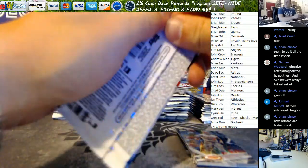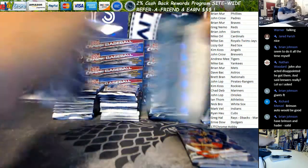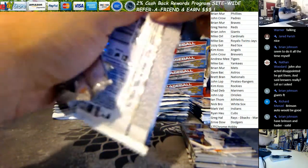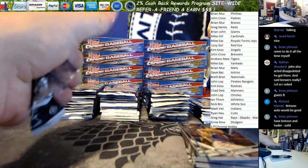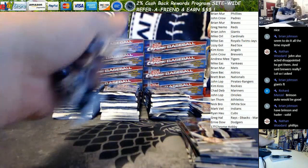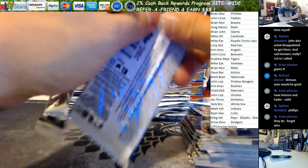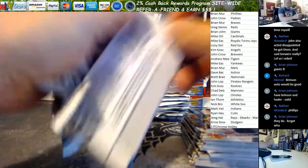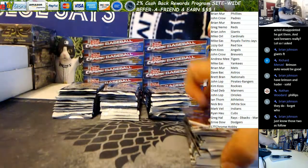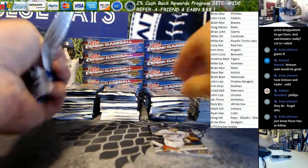They have a third auto too, Brian, or no? I thought they had a third. I could be wrong though. Michael Reed or someone like that. Oh, they have the Ryan Braun, right? The Then and Now. Phillips is their third rookie, yeah. We had one Phillips, one Brinson, and I think two Haters in that last case. There's one stack.